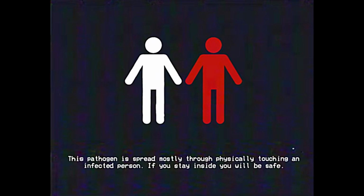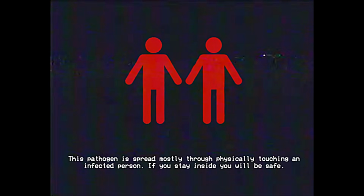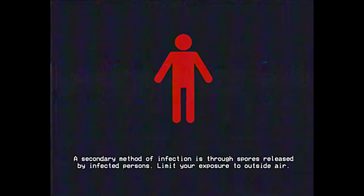This pathogen is spread mostly through physically touching an infected person. If you stay inside, you will be safe. A secondary method of infection is through spores released by infected persons. Limit your exposure to outside air. Infection may proceed more quickly if your environment is warm. Maintain a cold environment to stay safe.